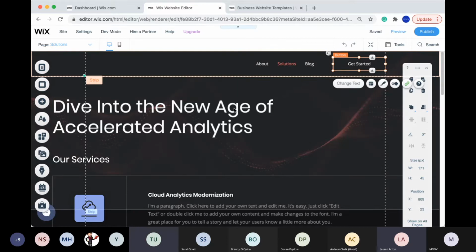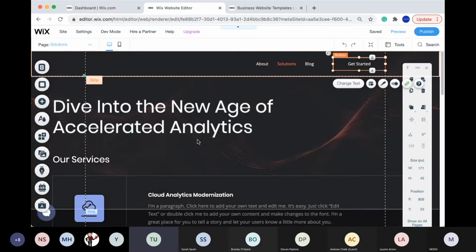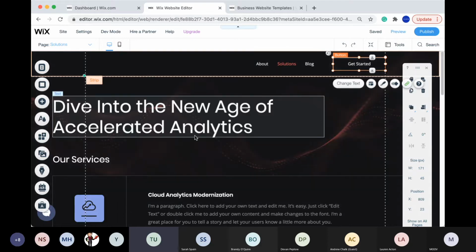Lauren, this is Casey again. I'm wondering about copyright. So I saw how you were choosing the hero images and they had a library of stock photos. Are there any copyright issues with using them? Do you have full freedom to use them throughout your Wix site? How does that work?